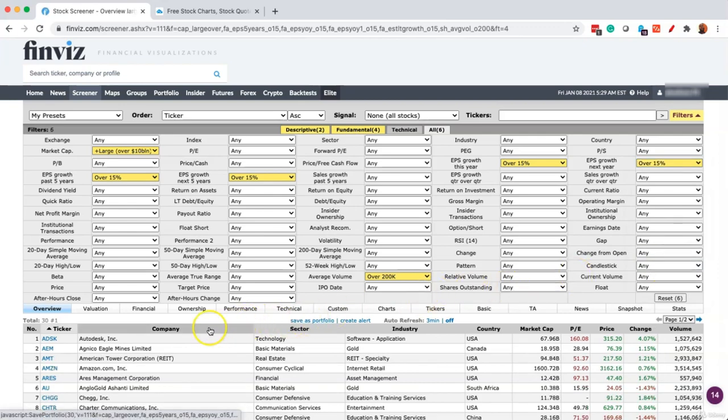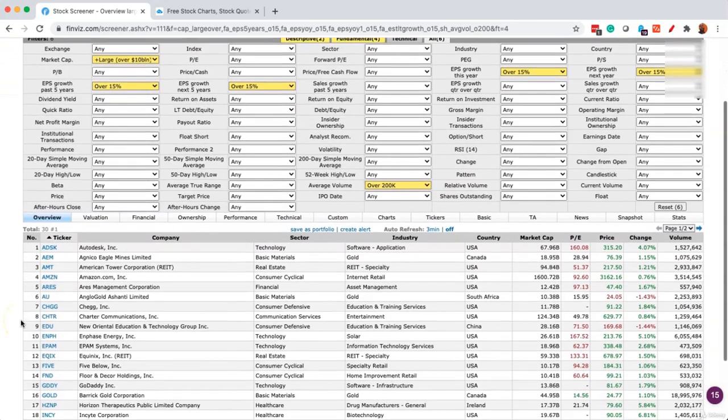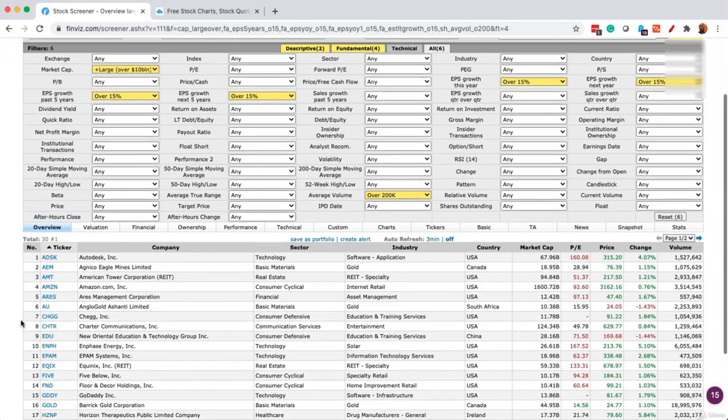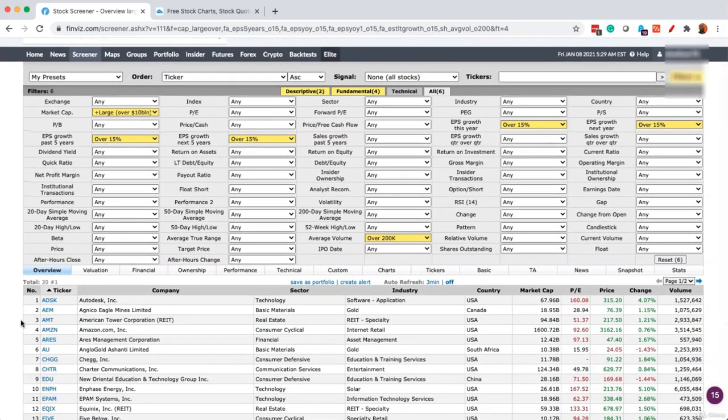Now, from over 7,000 companies that came up in the results when we first landed on this page, we now have 30 companies. So that's actually reduced it a great deal. It's still quite a bit of companies for us to review. So let's filter this a bit more so we can actually get the best of this bunch.